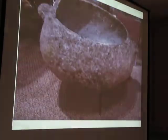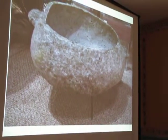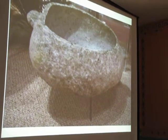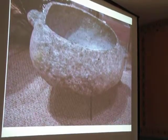Anyway, next slide. I think this is a finished bowl that is from the Institute for American Indian Study. And this thing is one of these massive ones like that. So that's the finished product. Next slide. That's it.